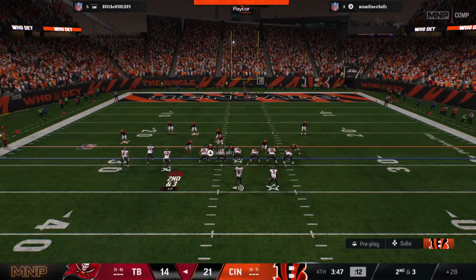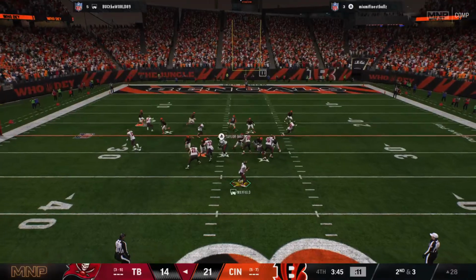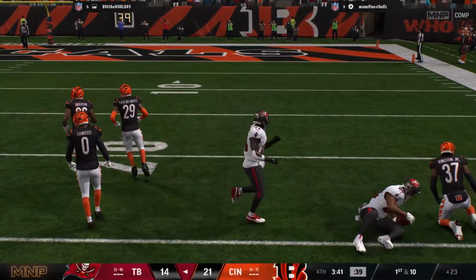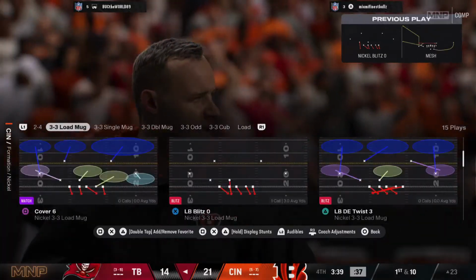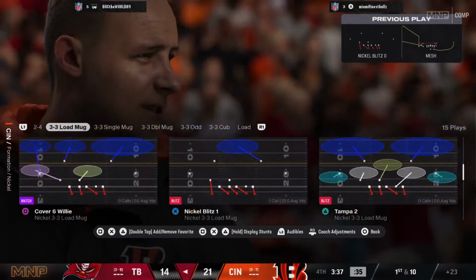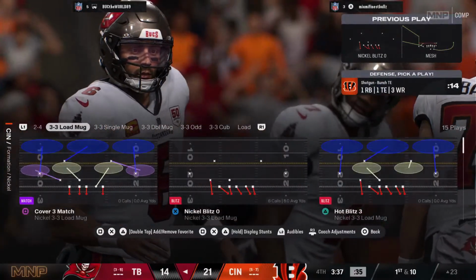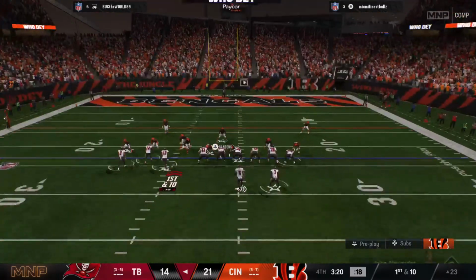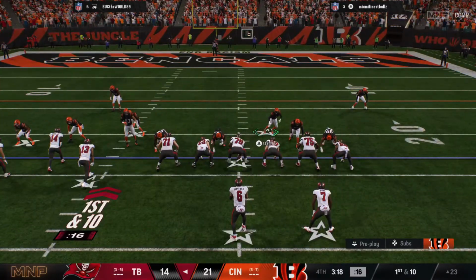Shotgun snap for Mayfield. Hits him on the out route. And he'll be brought down here at the 23-yard line. Pick up a 5 on that play. And that will be a Tampa Bay first down. A gain of 5. And the Buccaneer first down.